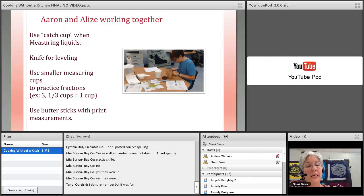And then for low vision kids, use devices, instead of trying to measure butter out of a tub, use the butter sticks with the print measurements. I really haven't come up with a concept for a totally blind student to use those butter sticks, unless you make them tactile to begin with. But visually impaired students who use handheld devices can see the measurements and measure their butter that way. And if you measure it and cut it cold, it's a lot easier to cut. Don't let it get too soft. Cut it and then soften it if you need it for your recipe. So let's go ahead and watch this video.